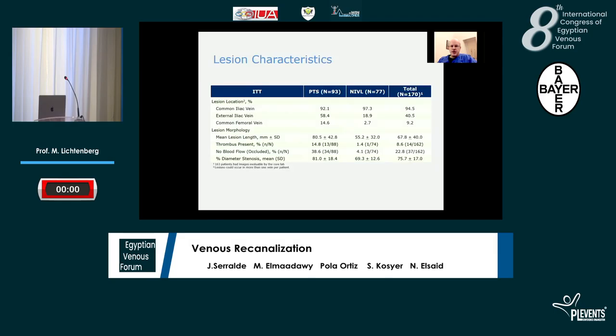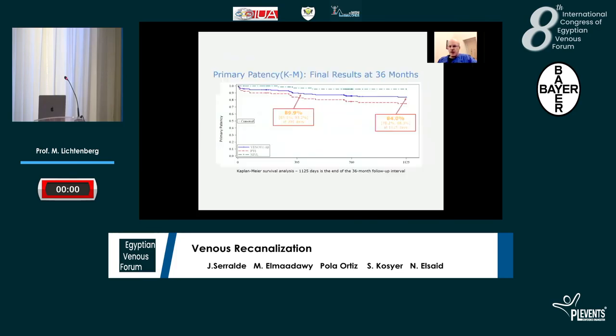And what you can see here is that beside PTS patients, also post-thrombotic and non-thrombotic patients were treated in the VERNACULAR trial, so a typical mixed indication situation with a total of 170 patients. And after 36 months, we had a very good outcome. For the overall group, we had a primary patency rate of 84%.